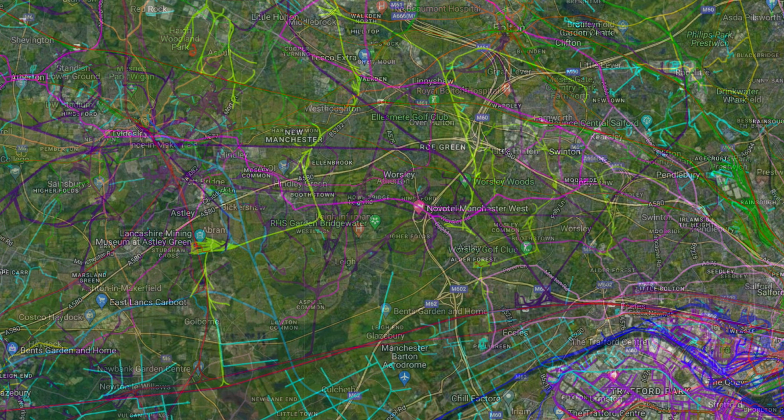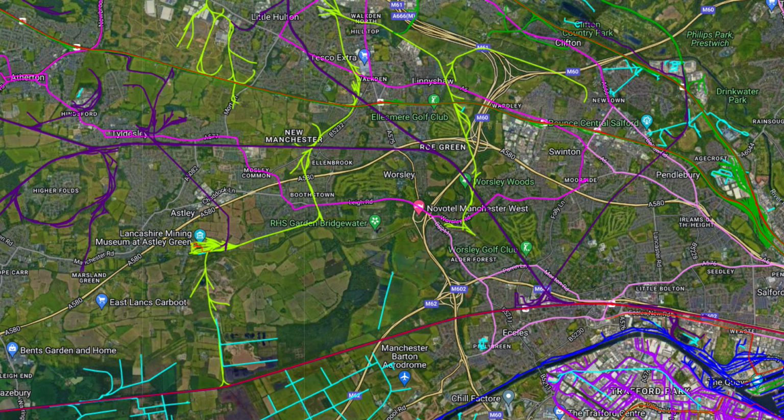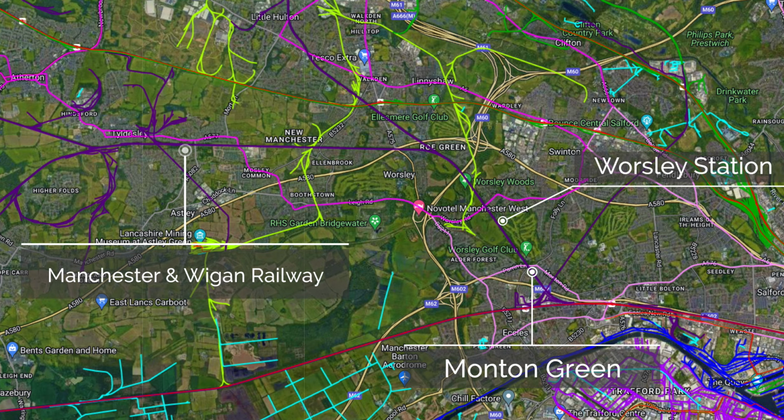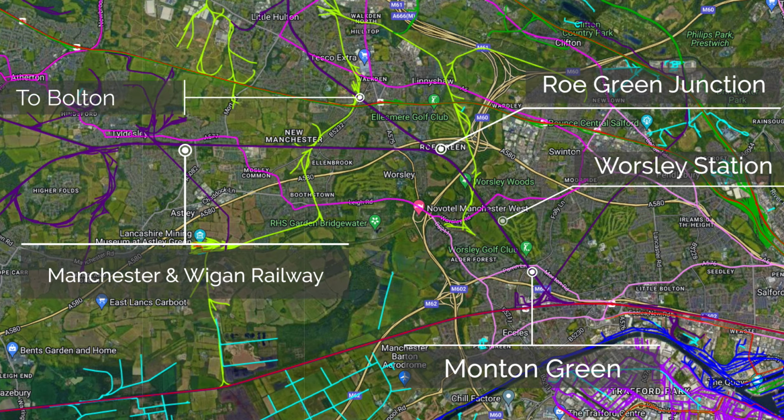I'll zoom in just a bit and you'll see roughly where we are. It's this purple line going from left to right. And we're beginning at Monton Green. That's where the track bed can be picked up for us to follow. Next up, we'll be looking towards where Worsley Station once was. I believe there were some remains of this. And then we end up at Roe Green Junction. This is where the line splits into two, and the other line heads up towards Bolton. That'll be something for us to come back to and do another day.